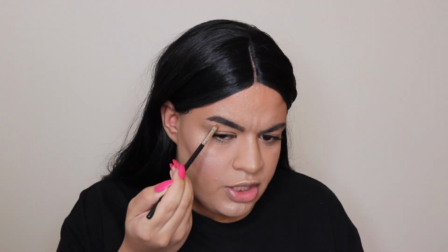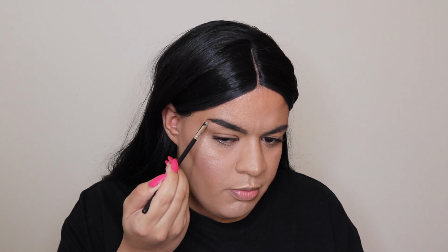I just take my foundation and I'm gonna take this tiny little Morphe brush. It doesn't really have a number or a name. It just came in a set that I bought a long time ago. So it's just a tiny little definer brush. I like to take it like that, it's very easy. I just start carving out the bottom.